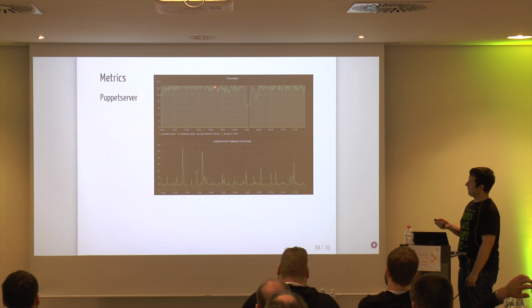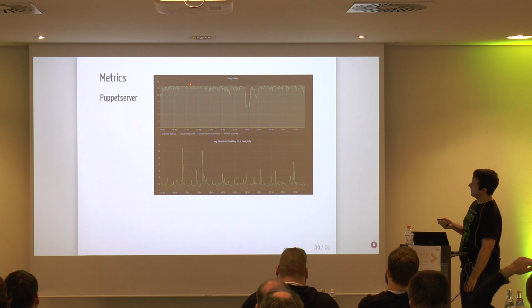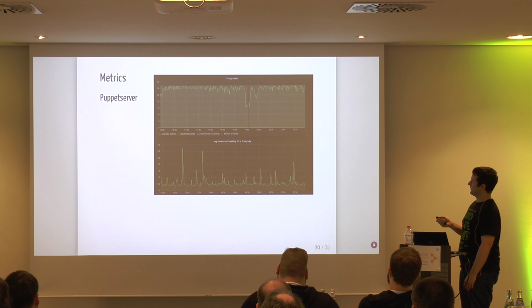Most of the time on this box we had instances available. The flat line at the top is the amount of available cores and the amount of maximum JRuby instances. So here it dropped down a bit because there was some agent hitting the box, and here probably someone pulled the metrics too often or restarted the Puppet server. So we have some data missing.